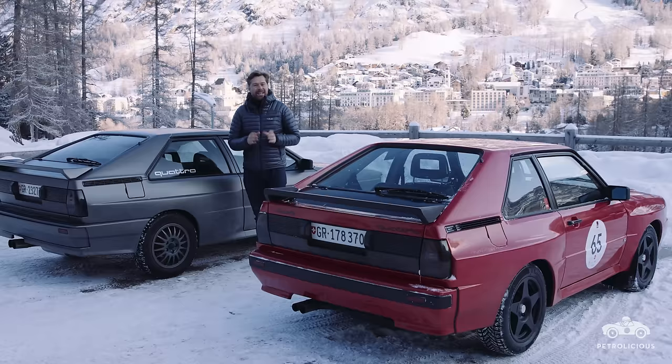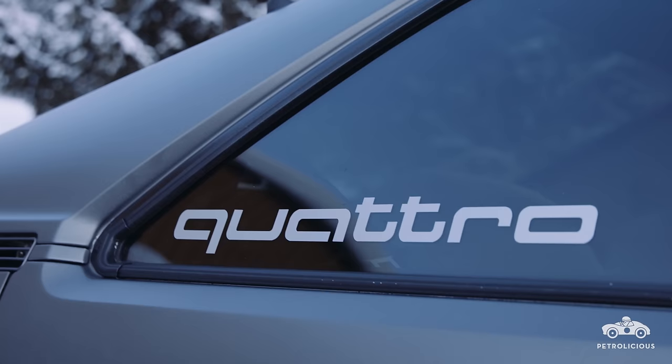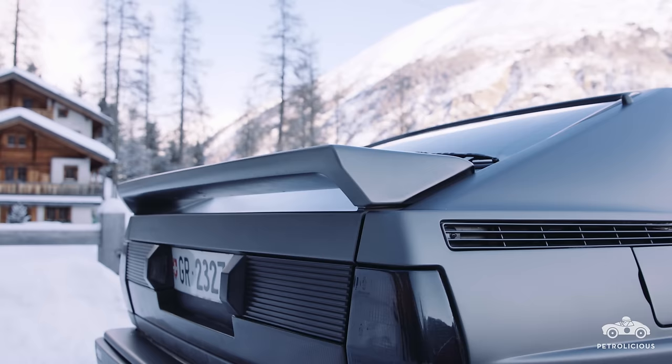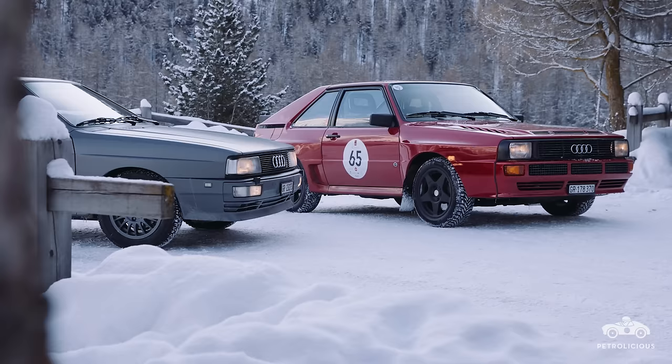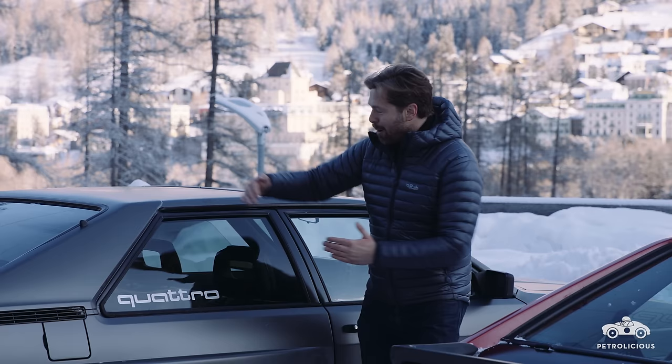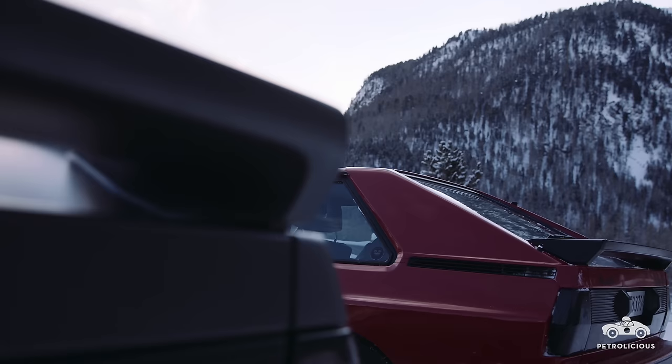Now, by creating this car, Audi were trying to address two fundamental problems of the older, longer Quattro. The first was that it was too heavy, and the second was that it suffered terminal understeer, primarily because of that very heavy engine mounted in the front over the front axle. By lopping 32 centimeters out of this section of the car, they obviously made an instant weight saving.